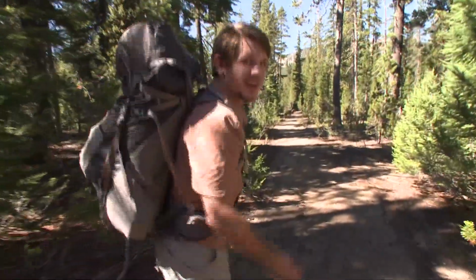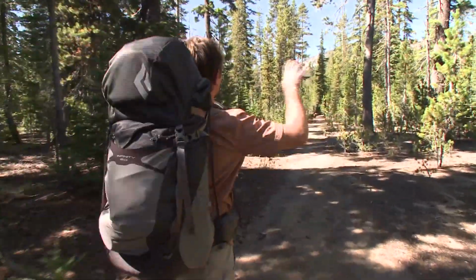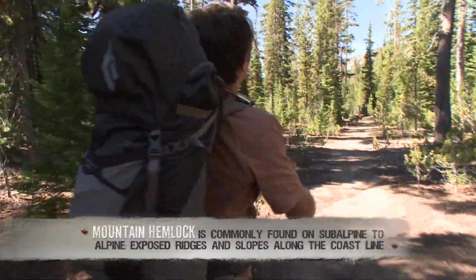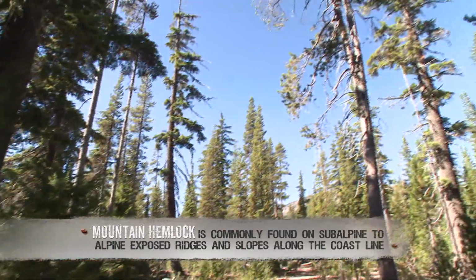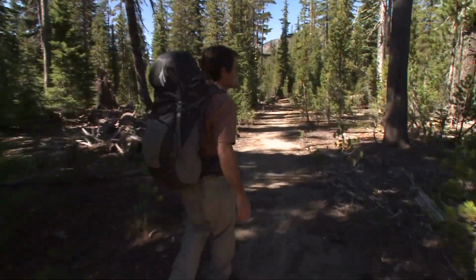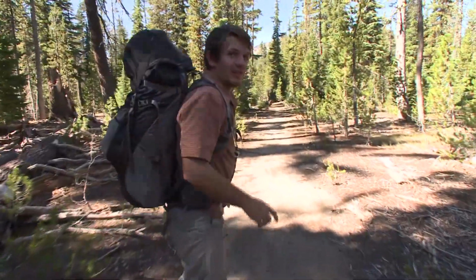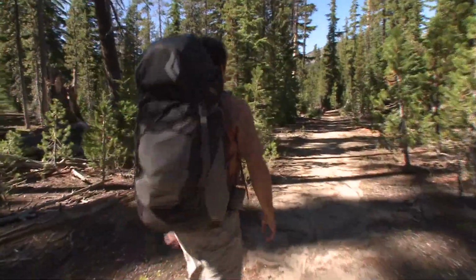Down at the beginning of the trailhead, all the trees down there were lodgepole pine, but as we're starting to get a little bit higher, you're starting to see a lot more of this mountain hemlock. You can tell it's hemlock because it goes straight up and then bends right at the tip. So it's all flat ground from here. It's kind of like the calm before the storm, because once I get past this flat ground, it's 2,000 feet of straight elevation gain to the top.